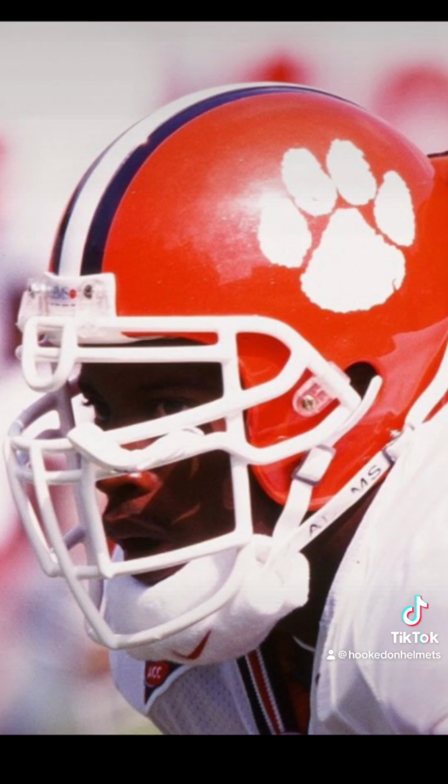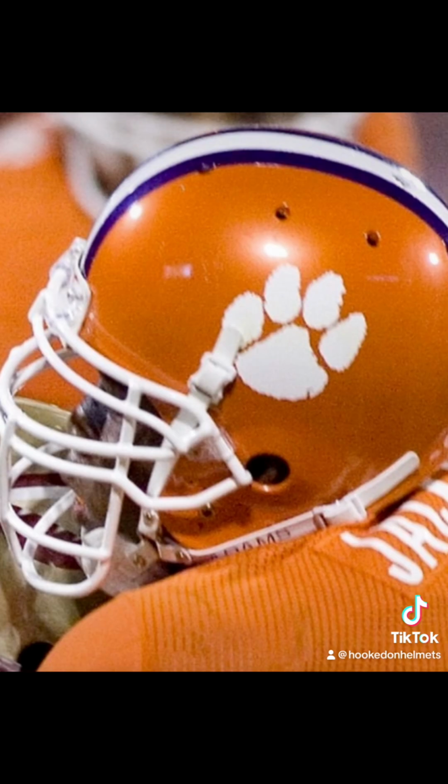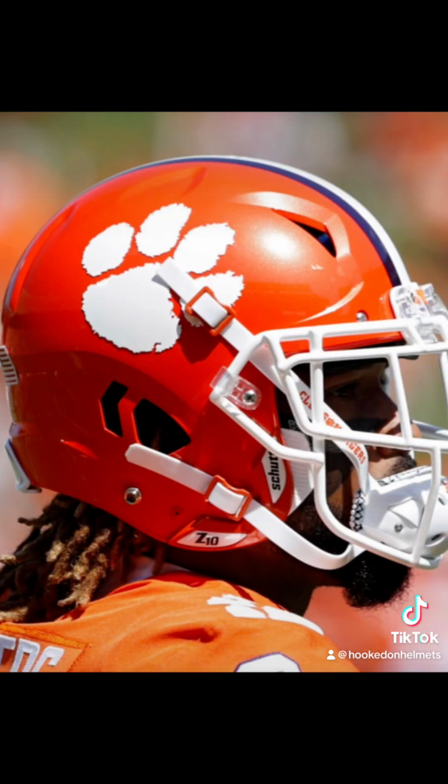In 1975, the logo was made slightly smaller. In 1977, purple is added to either side of the center striping, and the face mask is now white. This is Clemson's look through 2002. Then in 2003, the logo was made smaller and kept that way through 2008. In 2009, the logo was made bigger again, and this has been the Tigers' look ever since.